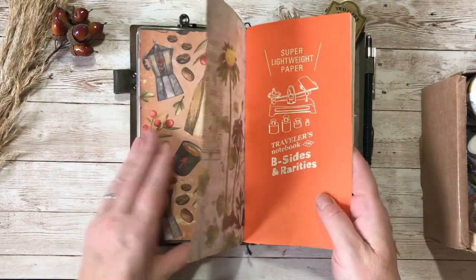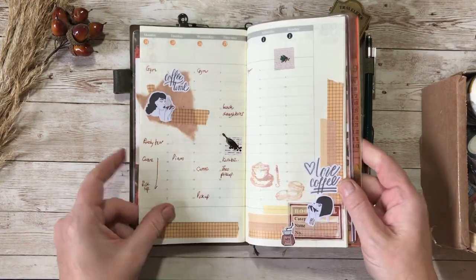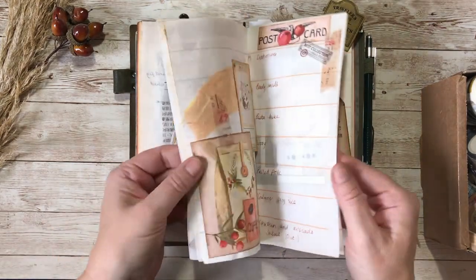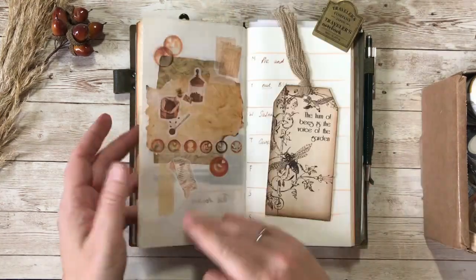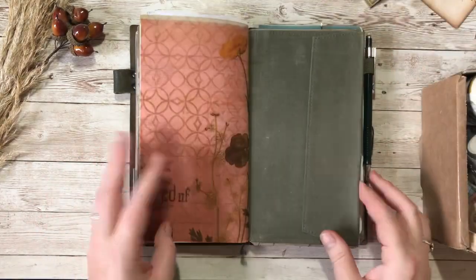So I've done my planning page here, and then I've done a collage in my lovely lightweight insert that I always have to ruffle through each time because I really like it. And now I am going to move on to my focus of the week.